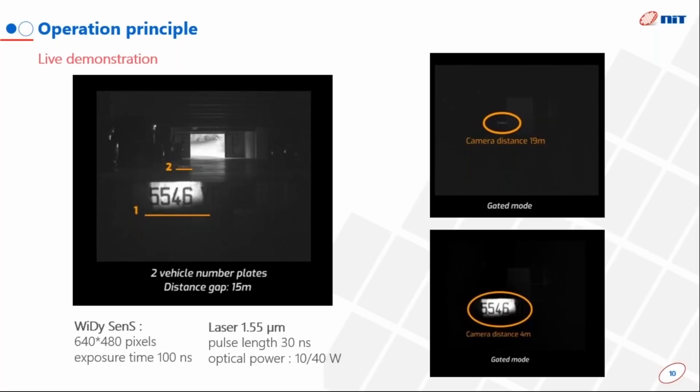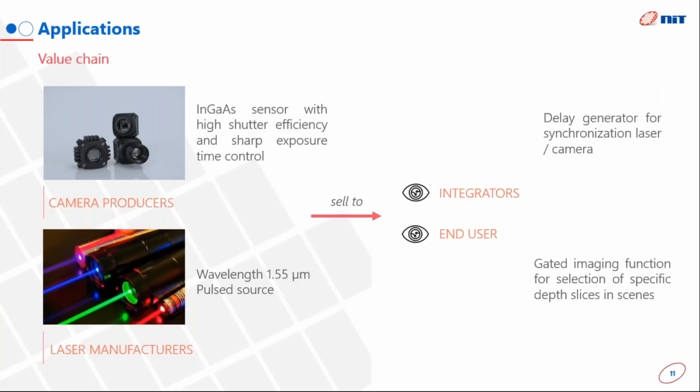So by changing the phasing relation between laser emission and the shutter of the sensor, we can highlight either the close plate or the further plate. And you can also see that the outdoor scene is almost completely removed. So this gives you a much better image to interpret and to separate objects from the surrounding in the image. So that is the operation principle for the active imaging.